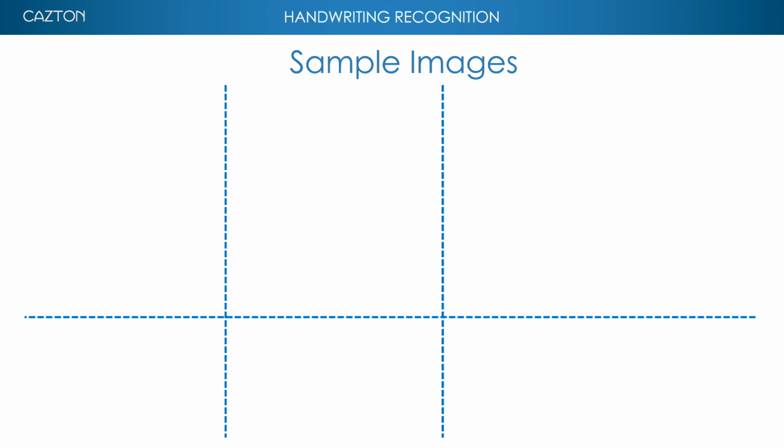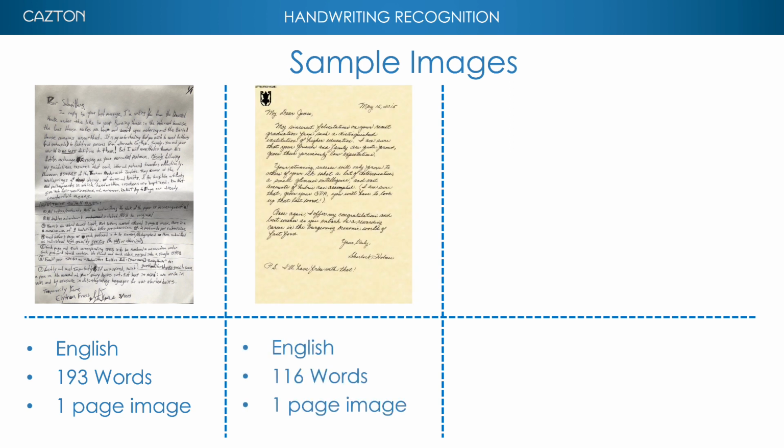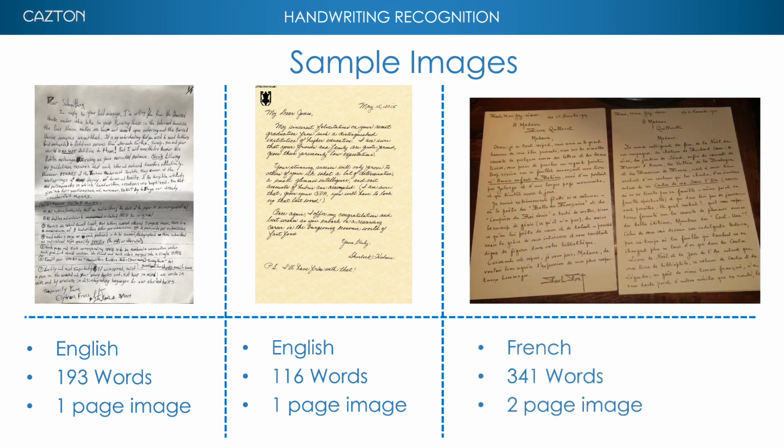Sample images. We chose 3 sample images, and we obtained those from Google Images. The first 2 pictures are in English, with the latter one being cursive, and the first one is not very legible even for a human because there's a lot going on there, as you can see. And this last one is in French. You may have noticed by now that the third picture has 2 sheets. So are you ready to compare the results?